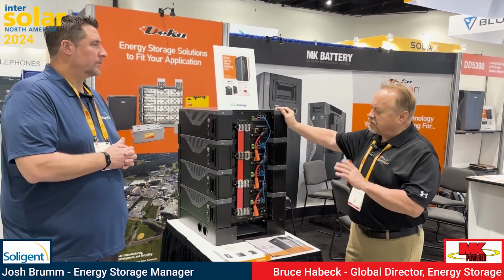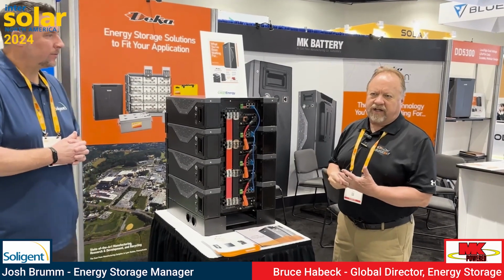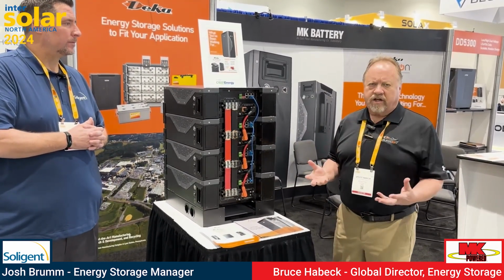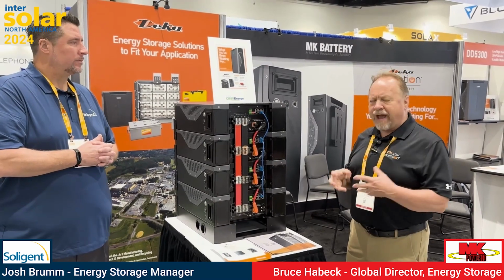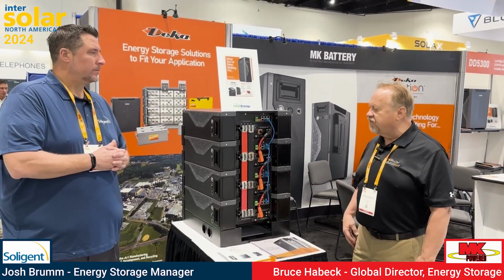We also have, with this battery's BMS, a full monitoring module. You can monitor through apps on your computer, on your cell phone, through laptops, in many different ways. You can tell what's going on with the system remotely, as well as if you're sitting in front of it. So again, it's a great product. We feel really good about it.